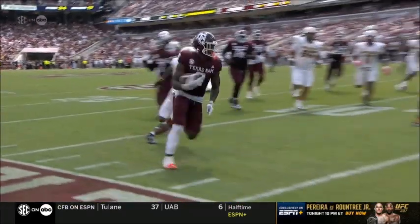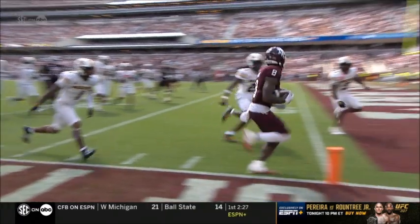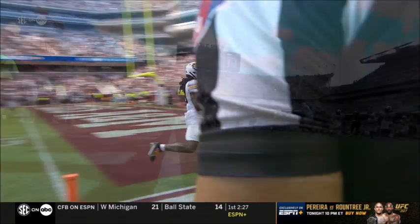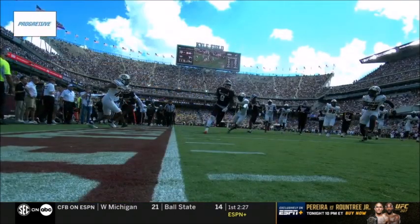Take a look to see who stays in bounds. The line to see if Moss's right foot, that's in, left foot, that's in. I think we're all good down the line. Progressive Pylon Cam offers this view of Le'Veon Moss's 3rd score of the day.